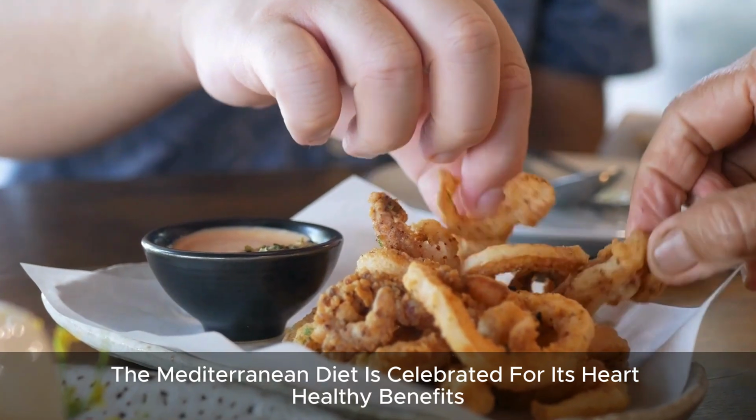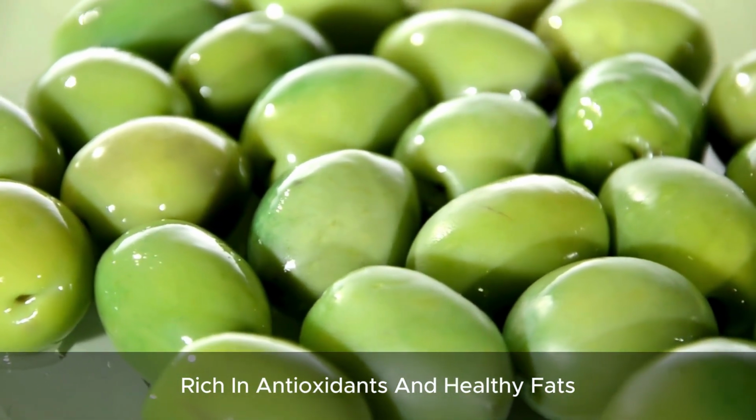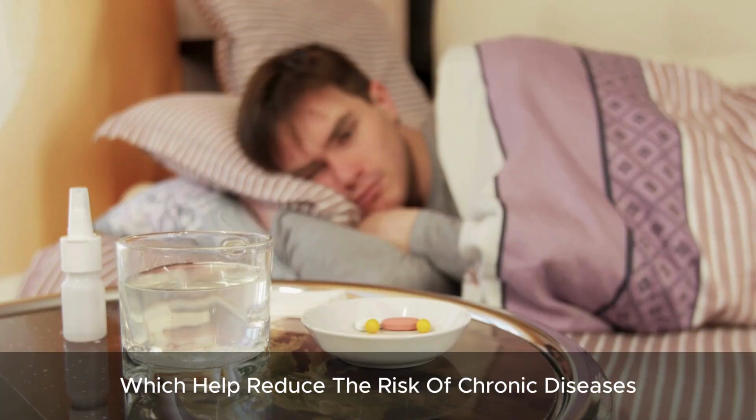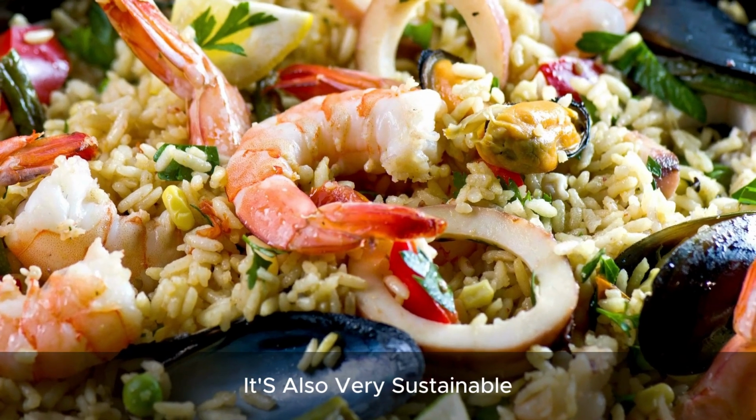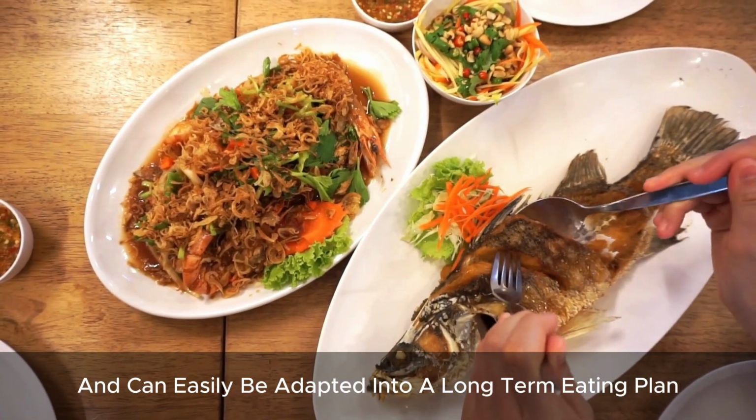The Mediterranean diet is celebrated for its heart-healthy benefits, rich in antioxidants and healthy fats, which help reduce the risk of chronic diseases. It's also very sustainable and can easily be adapted into a long-term eating plan.